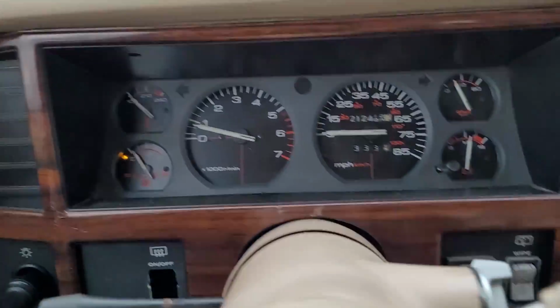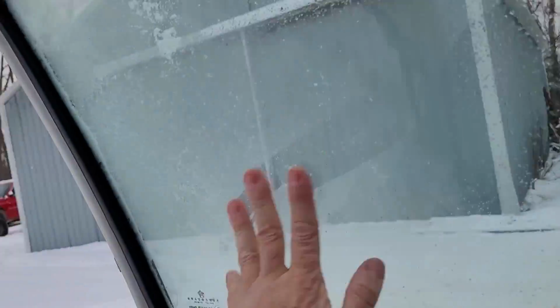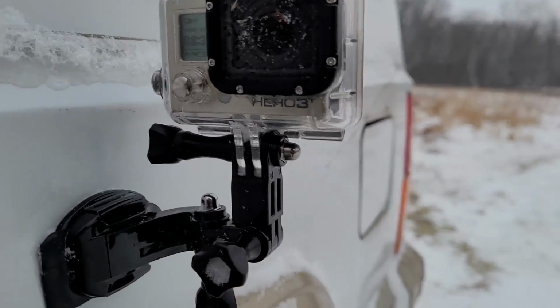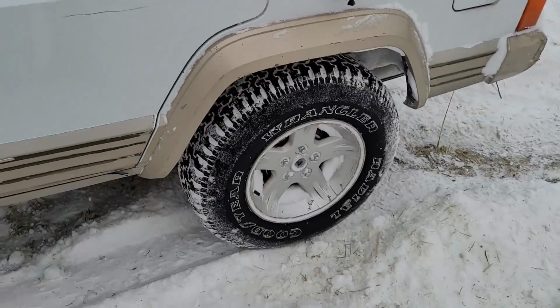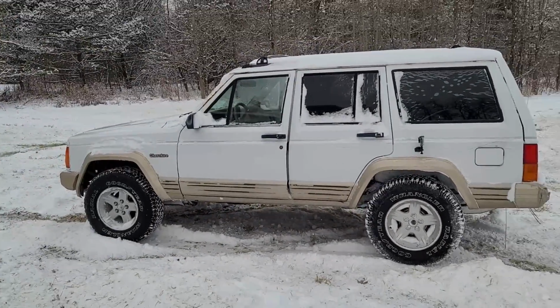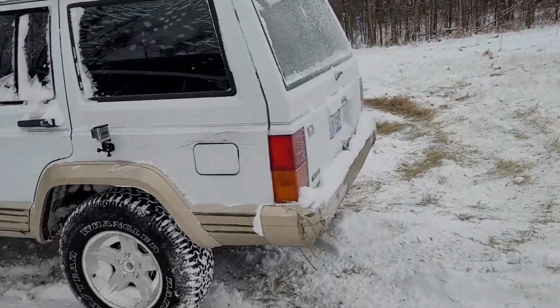So we're almost out of gas. Two-wheel drive. It's friggin' hot in here. It's like steaming up the windows. How are we doing? Old GoPro's still on? Yep. I don't know how that's gonna turn out, but the old XJ. Man, it looks so good, especially when it's all packed with snow. It doesn't look quite so bad.